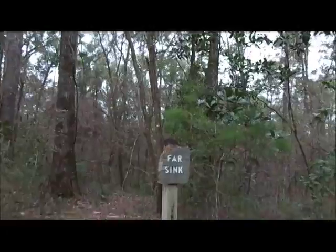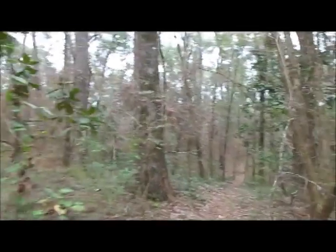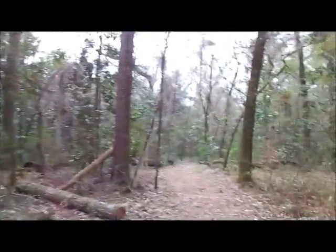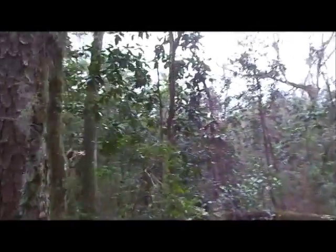And that says Forest Sink. Yeah, see, it goes down, drops down. That's a sinkhole far over there. There's also these types of magnolia trees, big leaf magnolias.